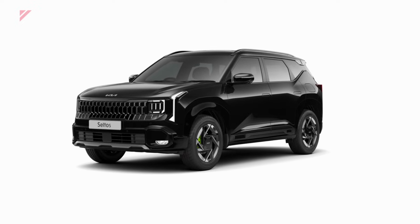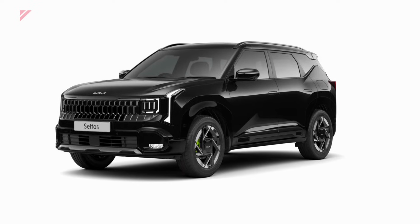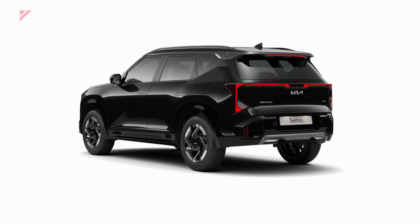The timeless choice, Aurora Black Pearl. The pearl means it's not a flat black. The finish has depth and subtly shines. This is the ultimate color for making the GT-Line's bright Star-Map LED lights look intense and highly contrasted.